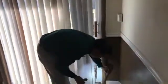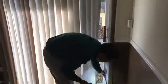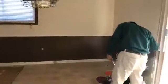So with molding that's slightly detached, sometimes you'll have that indication of mud in between the sheetrock and the molding itself. Another way to find termites when you're doing an inspection on a slab house that you don't have anything else to go by. Okay.